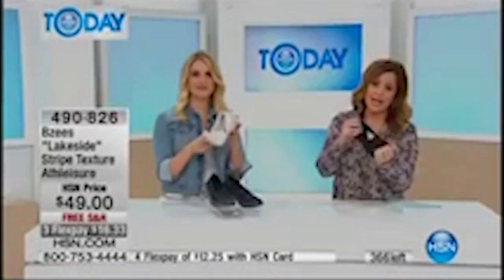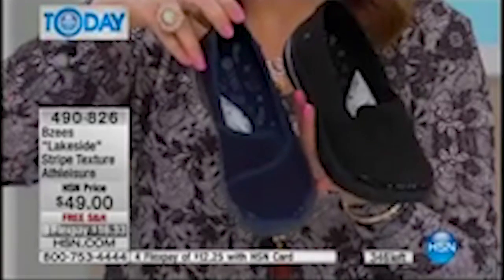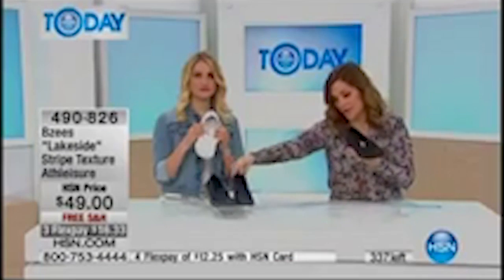If you miss out on the black in your size and in your color, do go for the navy. Don't be shy. Go for the navy because the truth is, very classic, very wearable. Navy you wear with fuchsia. Navy you wear with yellow. Navy you wear with Kelly green. Navy you wear with denim. You wear navy with everything. So very easy to incorporate this into your ensembles. 490826 is your item number. Now 340 of these remain.